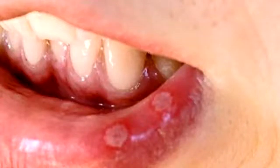Canker sores, causes and treatments. Canker sores, or aphthous ulcers, are small sores on the inside of the mouth. They can occur in both men and women of any age, but they're more common in women and in people between the ages of 10 and 40.